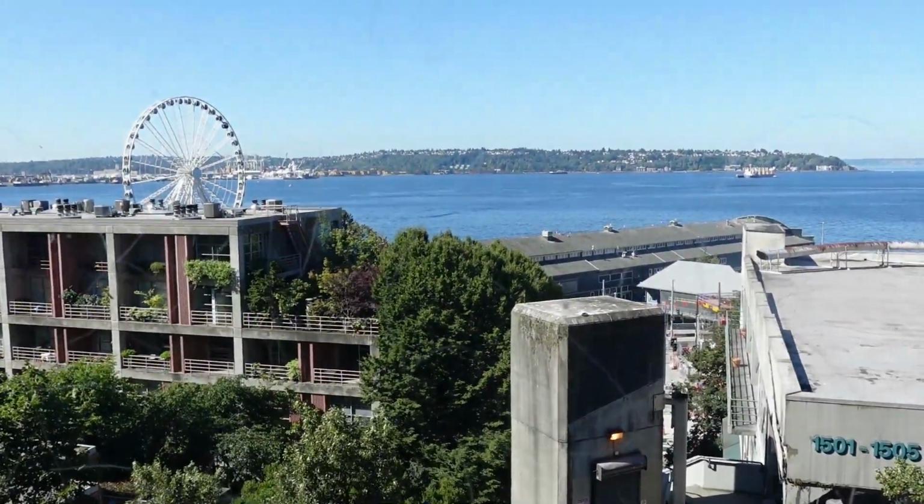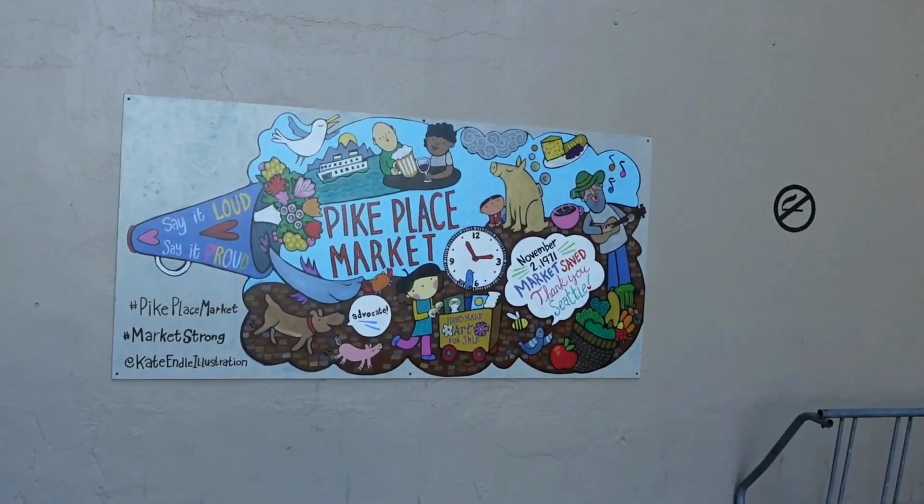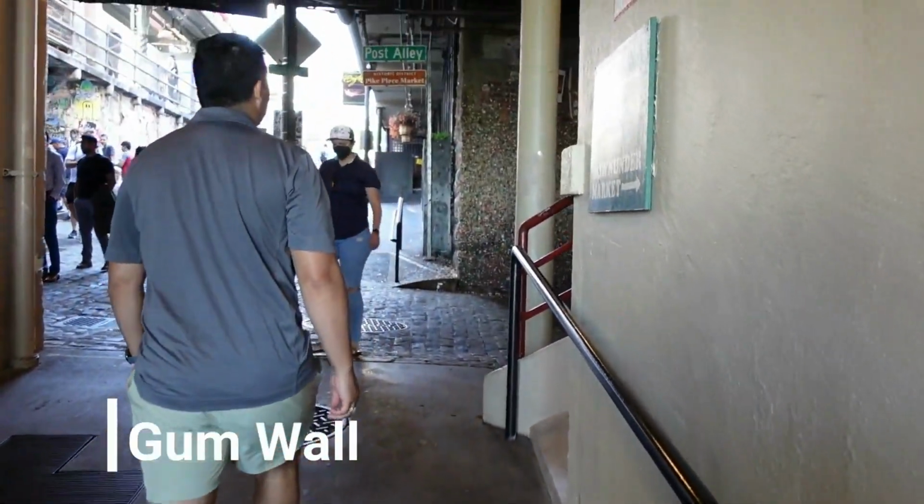So as you saw, we were able to capture the iconic Pike Place Market fish toss, which was so much fun to watch. It definitely drew a huge crowd because it's so iconic. Everyone comes to see that famous fish toss.